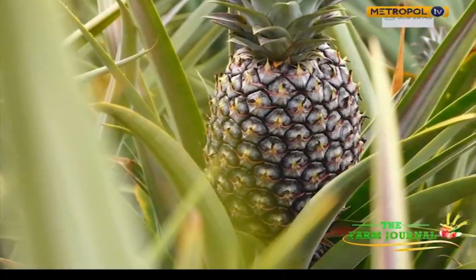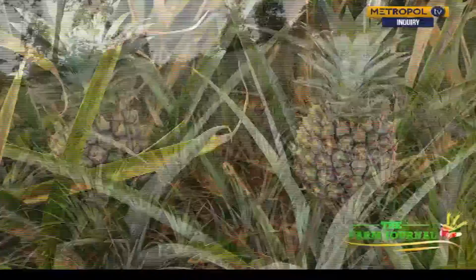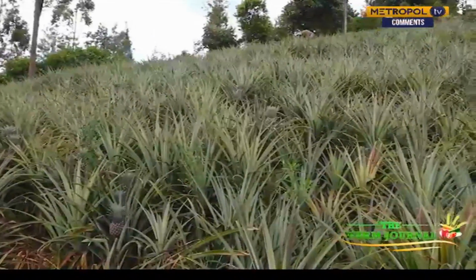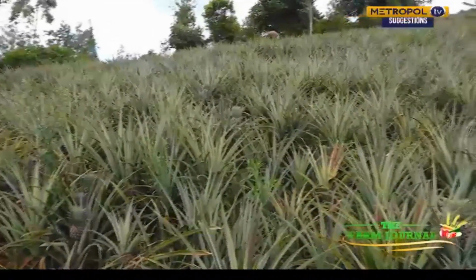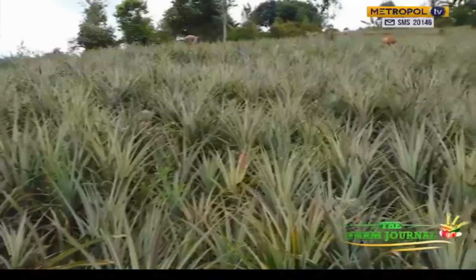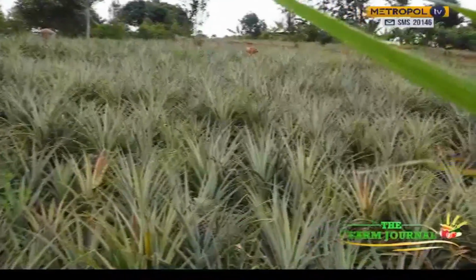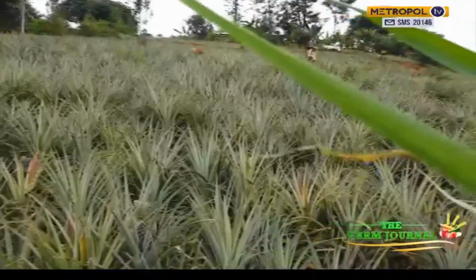Pineapples are mainly propagated through vegetative propagation. Three areas are used: the crown, the leafy growth on top of the fruit; slips, the leafy shoot growth arising from the fruit stalk; and suckers, the leafy shoot from the base of the plant where roots grow.